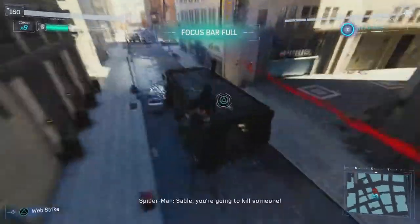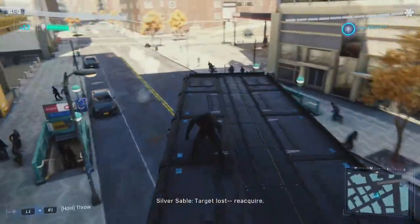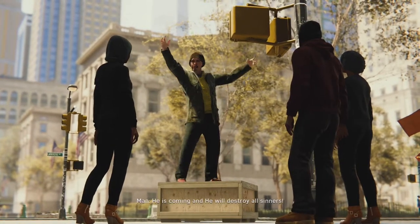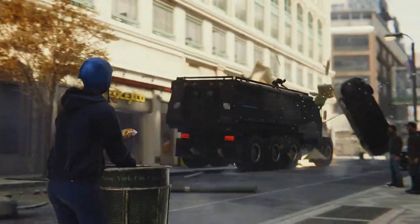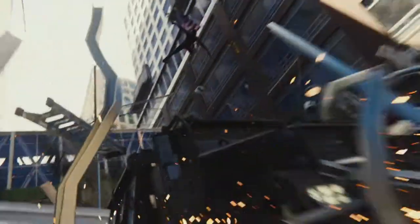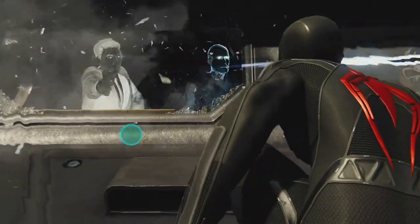Open fire! Set, can we make this quick? I got a date with your boss. Target there we go, he goes off. He's coming. He is coming, and he will destroy all sinners! Yep, there we go. That goes the sinner. Sorry! And public property destruction again. Lee, hand it over. Oh god. I was pressing circle way too soon there.